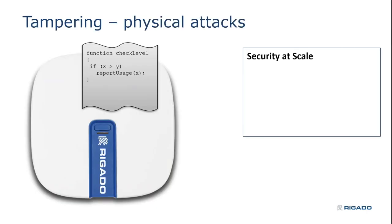Another one of the classes of threats that are important to consider when designing an IoT device is what kind of physical attacks can actually be brought on that device. An important one is tampering with the device, and essentially it's about changing behavior. A bad actor could take the physical device and modify the code that's running on it so that it might act as a man in the middle in some way.